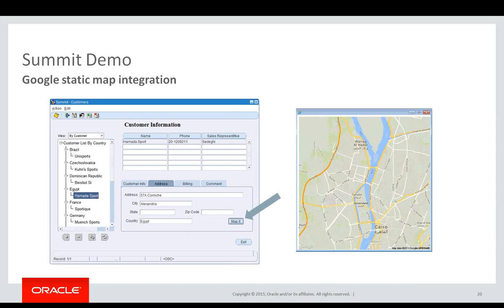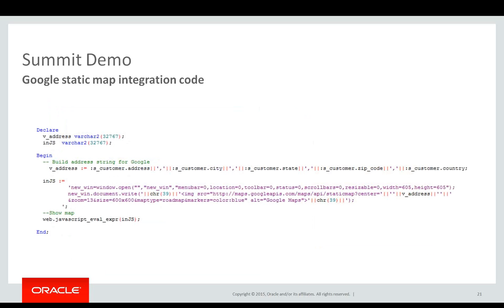Again, this is just one example of a countless number of examples that you could do. I use Google Maps just because it seems like an interesting and valuable example. So here's how we did it. You can see, again, just a couple lines of code. There's nothing earth-shattering here. In the code itself, you could see how we actually call the Google API, and we pass in the address that we picked up from the form. And then using JavaScript, we do a window.open to display that information.